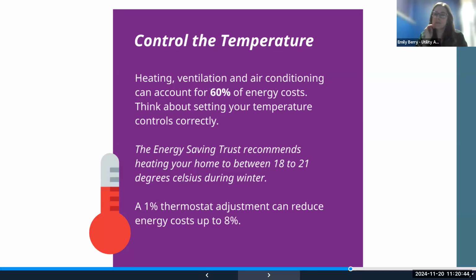So think about setting your temperature controls correctly and also agreeing something together as a collective, so everybody understands how much it actually costs to put the heating on at this time and how much of an impact that is having on keeping the centre open.